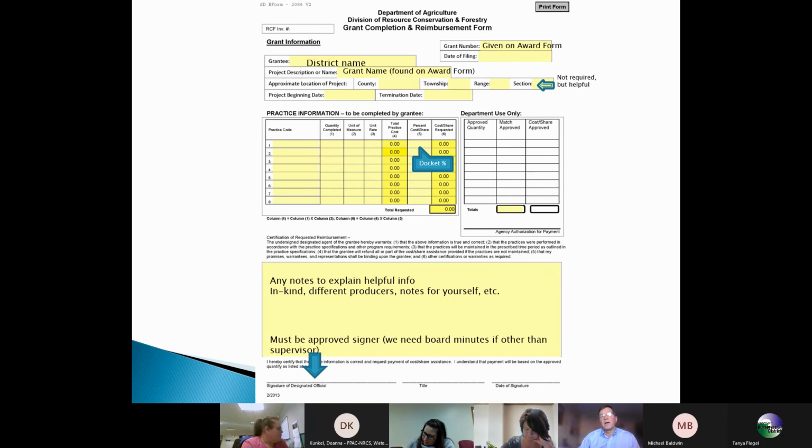Then, you're tracking your time. It's nice to get a time sheet. But maybe a sheet that lists the dates that you worked on the project and then the hours would also be acceptable. You see down here any notes that might be helpful for me to understand any of the practice costs up here, or maybe you'll put Joe Smith tree planting down here. And on the bottom, again, it must be signed by an approved signer. If the local district has given you authority to sign the reimbursement requests, then go ahead and sign that, or you'll have to get one of your board members to sign it.